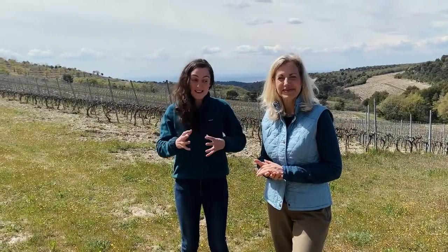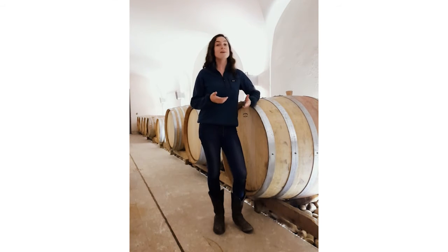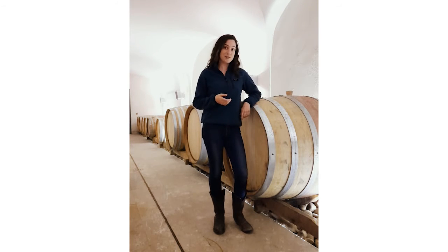And the other fantastic aspect of this Aliot site, which you can see behind us, is that it's surrounded by this wild forest. It's a protected part of a UNESCO Biosphere Reserve, helping to protect and enhance the biodiversity of the vineyard site. It only takes around 15 minutes for the grapes for our Aliot cuvée to come in from the furthest reaches of the vineyard into the cellar for processing.